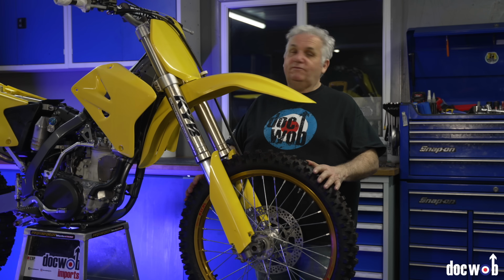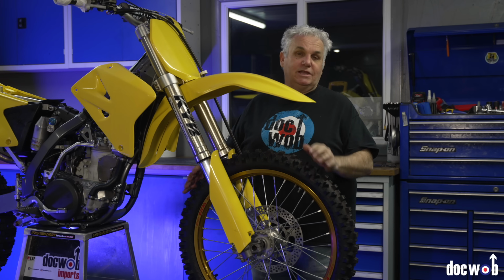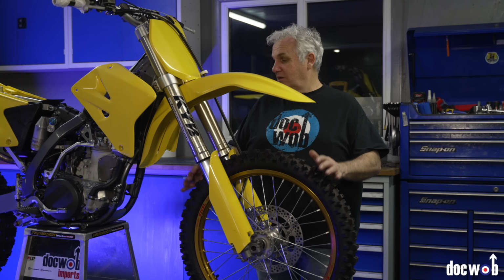So these have got KYB full factory forks in them. They've got, at the moment, cast bottoms. I have located a set of billet feet for it, so when I go to the States I'm going to bring them home with me, so they'll have the correct feet on.